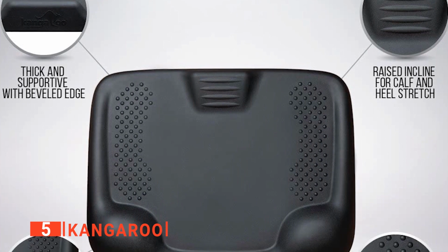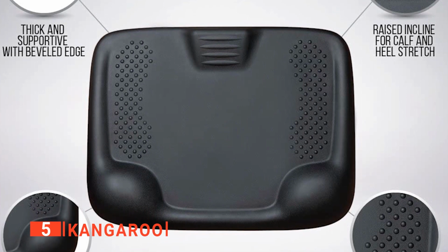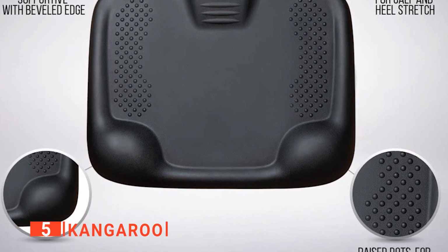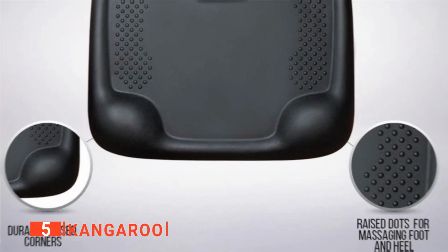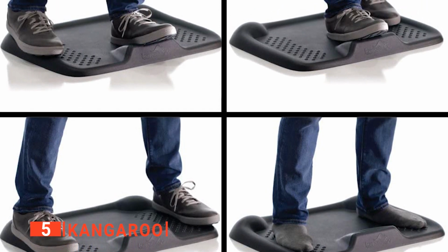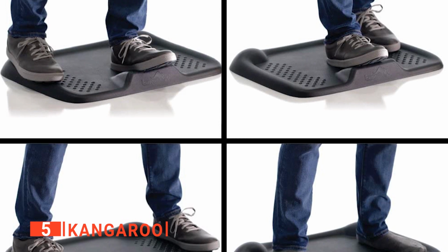For traction, this standing mat features beveled edges and a lightly textured surface to prevent slipping and tripping. We also found that the grooves underneath work well to help keep the mat in place on uneven flooring. The water-resistant surface also makes it a lot easier to clean with the broom, vacuum, or damp cloth. A nice thing about this product is that it also ships flat, which prevents creasing or folding and ensures the longevity of the mat.